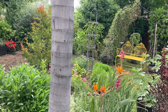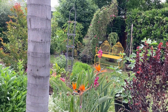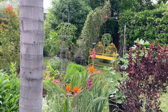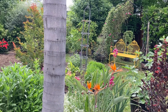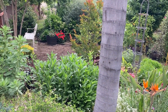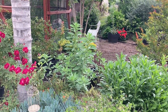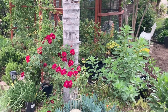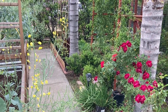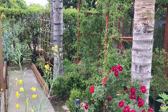Someone asked me about the views from my garden, so I decided this morning that I would show you guys what I see when I come into the garden. I tried to make my garden to where there are multiple views from any way that I enter. Anywhere that I stand in the garden, I will have a different view of it. So hopefully I am able to convey those views to you guys also.